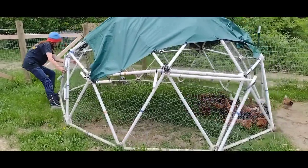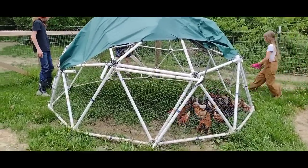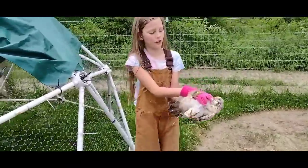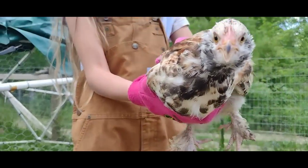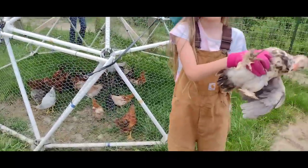We currently have a batch of teenage chicks. This is a new egg-laying chicken flock that we are raising up, and she cares for them and takes them their food and water, and eventually they will go into another coop and run. We're working on doubling our egg-laying flock right now.